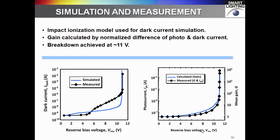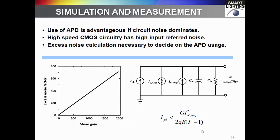And this is the calculated gain and measured gain for a 4.5 milliwatt per centimeter square illumination. Dead space multiplication theory proposed by UNM has been used for calculating these values. For the excess noise factor, we used the same dead space multiplication theory. The reason why we need this excess noise factor is that for a certain input referred noise from the circuit, if this equation is satisfied, then using an APD instead of a PIN junction photodetector actually makes sense. If the noise from the APD is too much, that overwhelms the noise from the circuit, it doesn't make sense to use APDs. So this excess noise factor appears in this equation, and you need to determine the leverage that you are getting by using the APD.